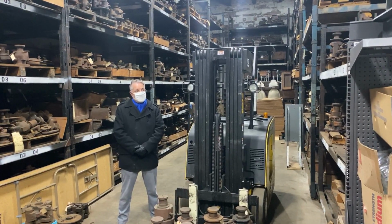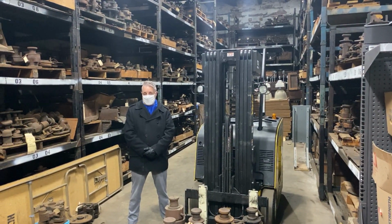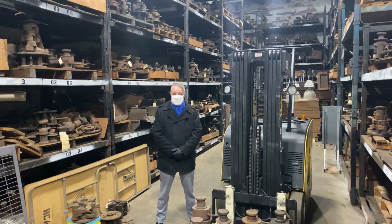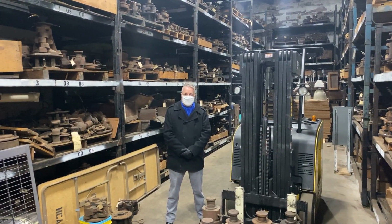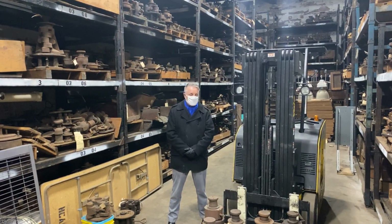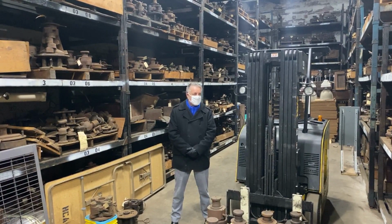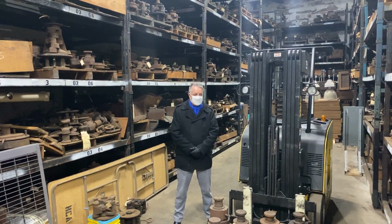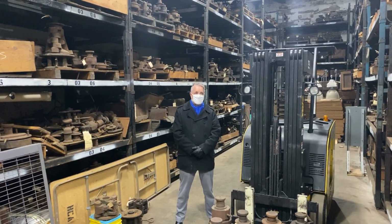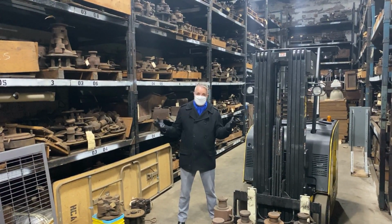Now, many of the molds that existed before World War I were donated to the war effort and melted down. So most of the molds that we have are molds that were made post-World War I. But it's just incredibly fortunate that we have these molds.